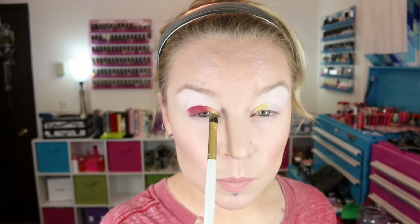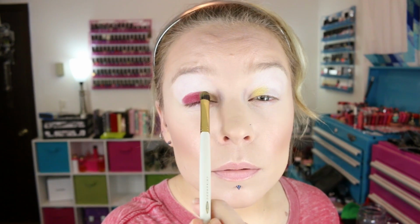And go back in with that GSN 9 brush and make sure this part is blended right here. In with that red. I don't want it overly blended though, because if I overdo it, it's going to turn orange. I want it to be yellow fading into red instead of yellow-orange red, I guess. So just kind of like that.